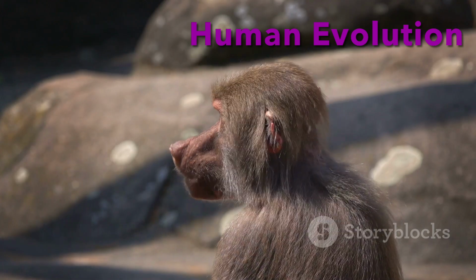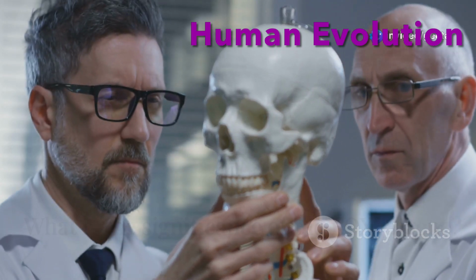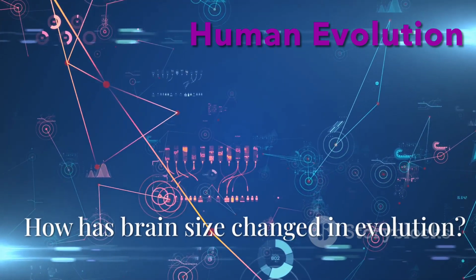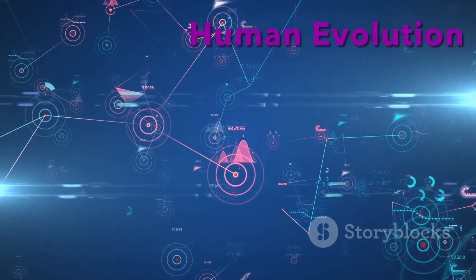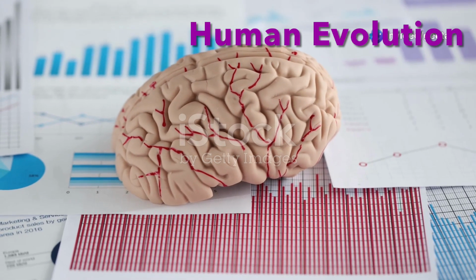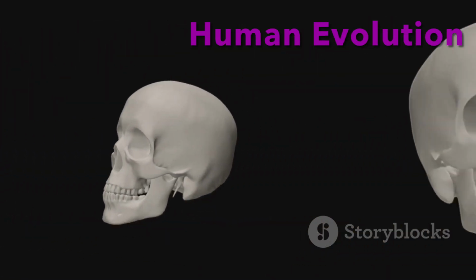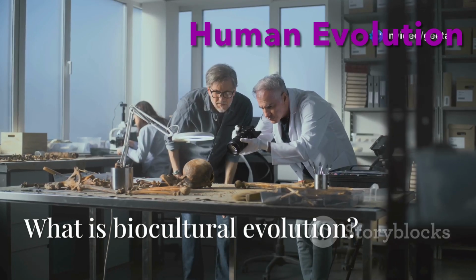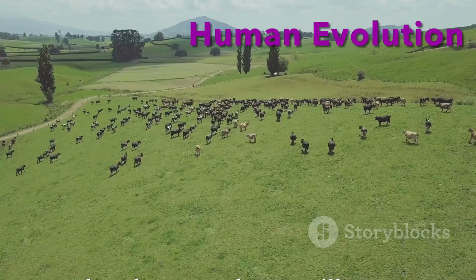Chimpanzees sharing about 98.8% of our DNA. It is associated with language ability and shows important differences between humans and other primates. It increased dramatically from 400 to 500 cubic centimeters in early hominins to about 1,350 cubic centimeters in modern humans. The relative size of the brain compared to body size; humans have the highest among primates. The interaction of biology and culture in shaping human evolution.